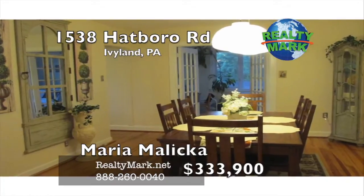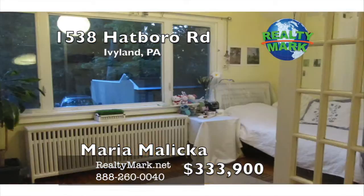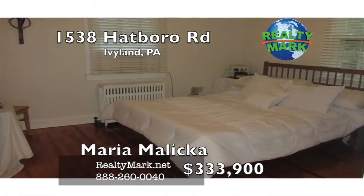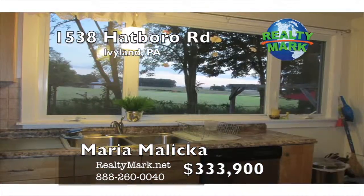There are beautiful hardwood floors throughout the house. The living room features a renovated fireplace. The sunroom with its cathedral ceiling gives an extra space for relaxation and watching the beautiful farmland scenery. The upstairs bedrooms are totally renovated. The house is light and bright, streaming with a lot of natural light, featuring 7 skylights. All windows have been replaced.